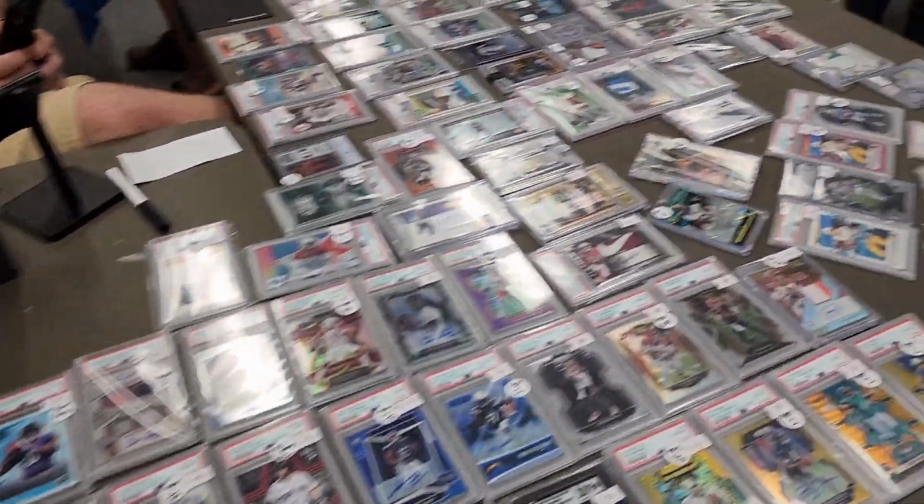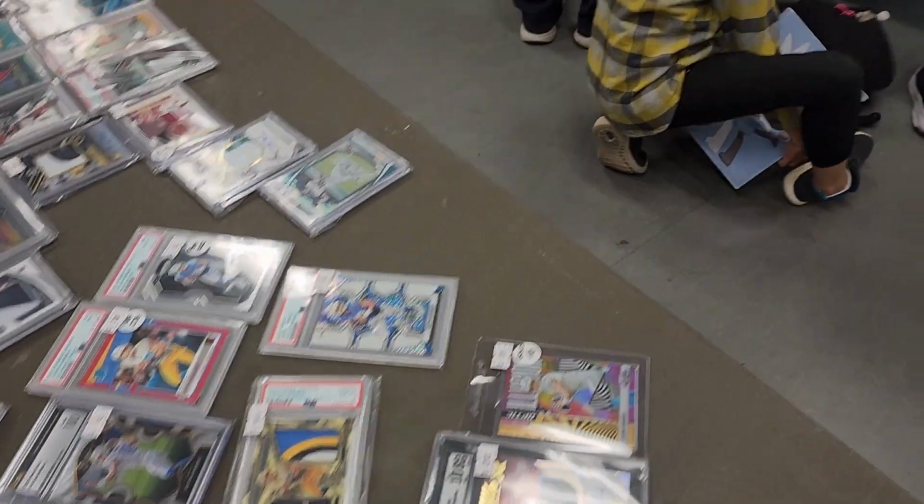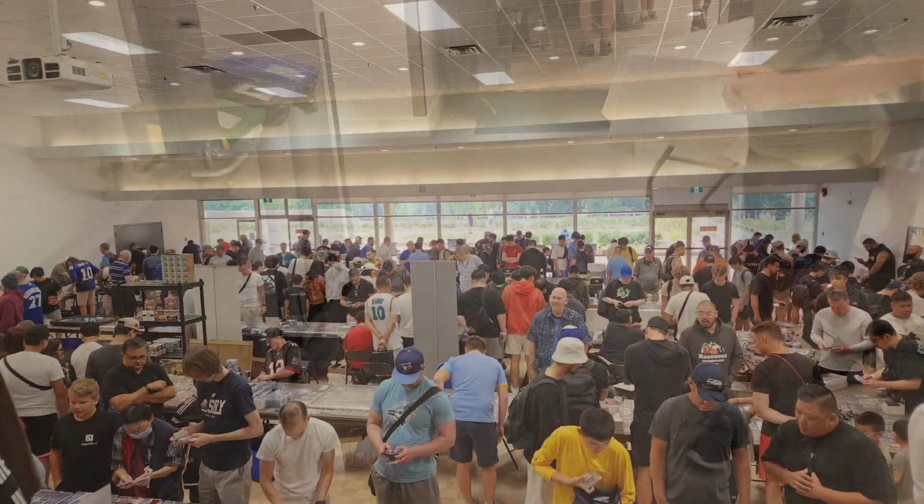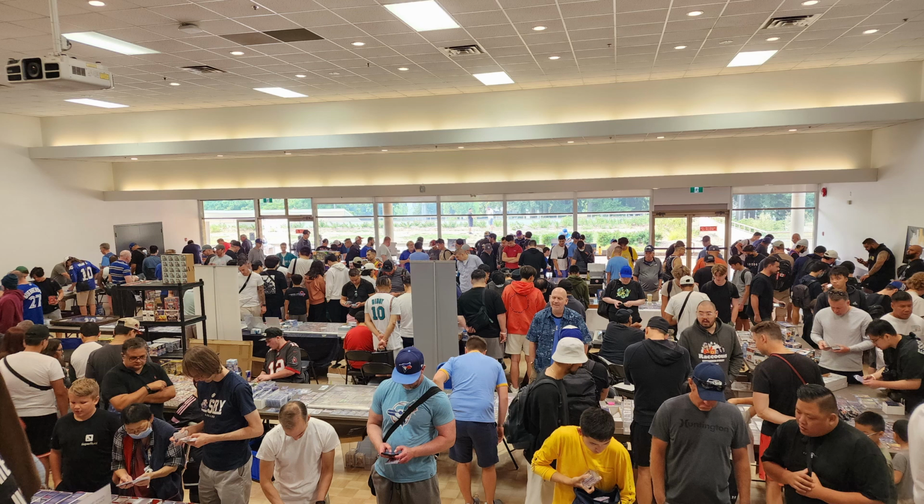Yep, and then here's more stuff to go around, more cards to look at. I think at this point I just gave up. I was like, way too many people, screw it, I'm just gonna show as much as I can and get out of here. Yeah, and that's the end of that.